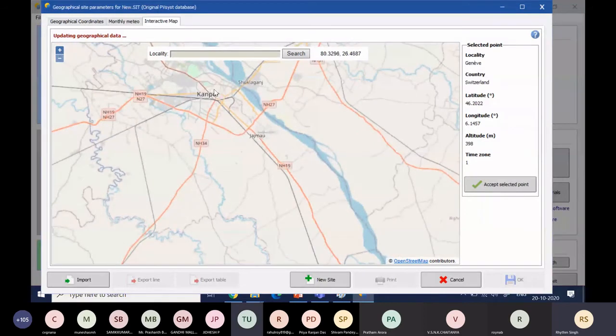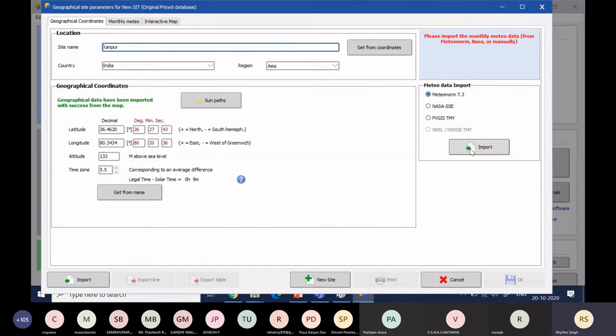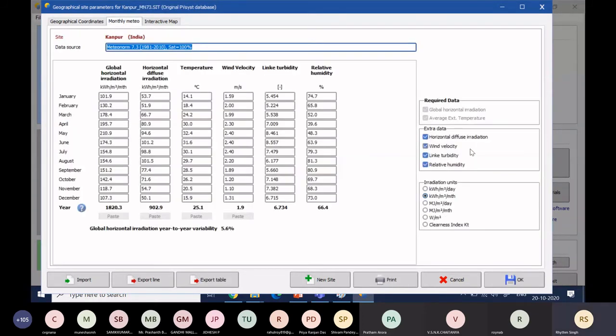So this was our location which we took. You can take any location for that matter. I just took one random example. Okay, so we accepted this one and we chose Meteonorm to import. And this was the interface which we got. Right now it is showing on your screen. It has got access to that database, the Meteonorm file of Kanpur, but that data is still not there for the simulation purpose.